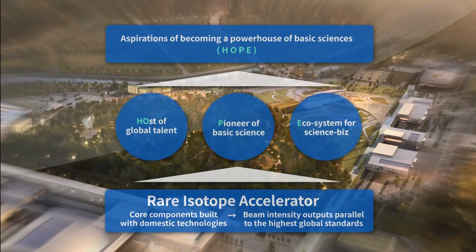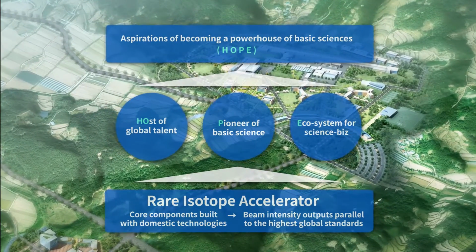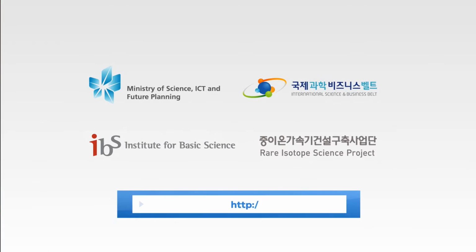As a great opportunity to showcase Korea as a powerhouse of basic sciences and to bring global recognition, Raon will benefit humanity greatly and contribute to advancing society forward.